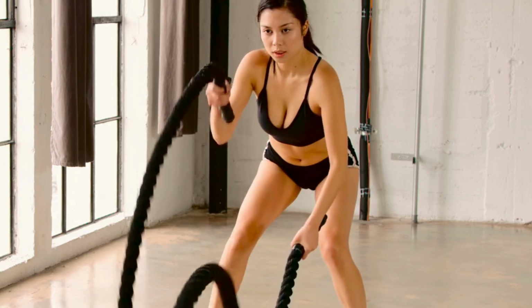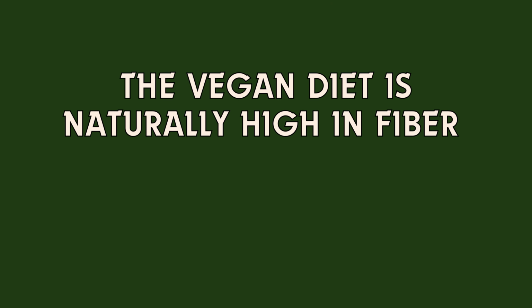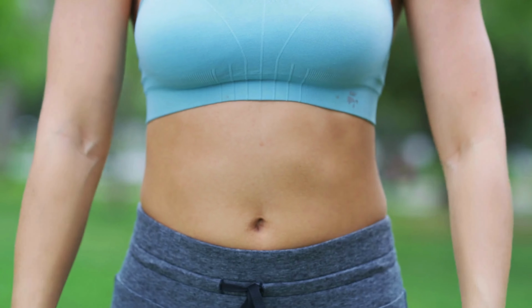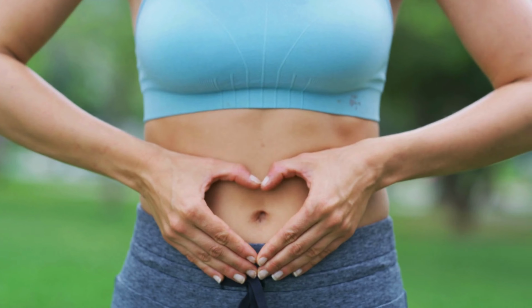For a skin glow, don't underestimate the power of a good night's sleep and regular exercise. They aid in skin repair and promote blood circulation, giving your skin a natural, healthy glow. The vegan diet is naturally high in fiber, which aids in digestion and can help clear up your skin. Remember, a happy gut leads to healthy skin.